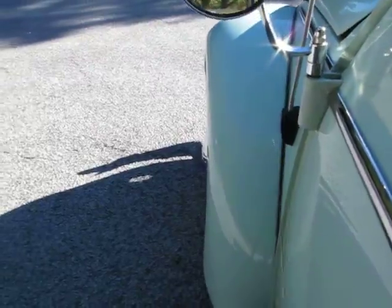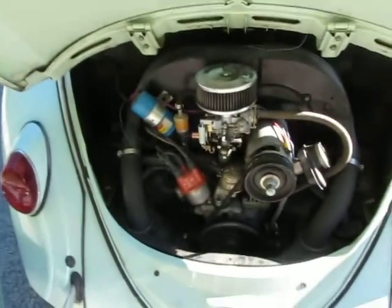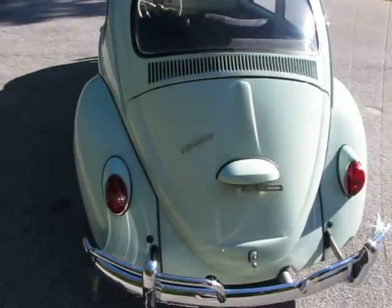Go ahead and shut the car off real quick and show you around. Of course, it has that iconic little pea shooter sound to it. Engine has been rebuilt. Pretty much everything on this car at this point is new.